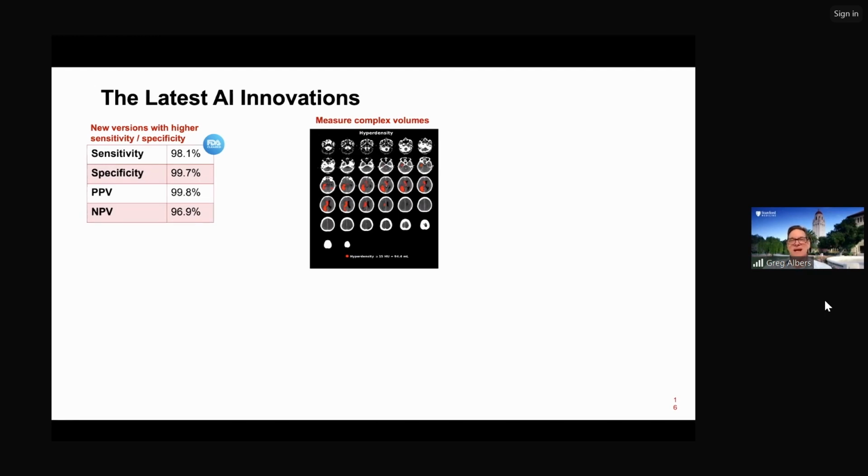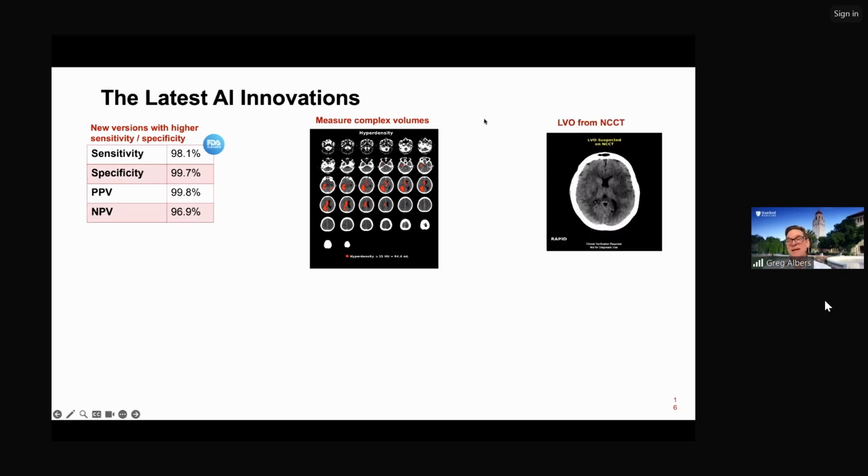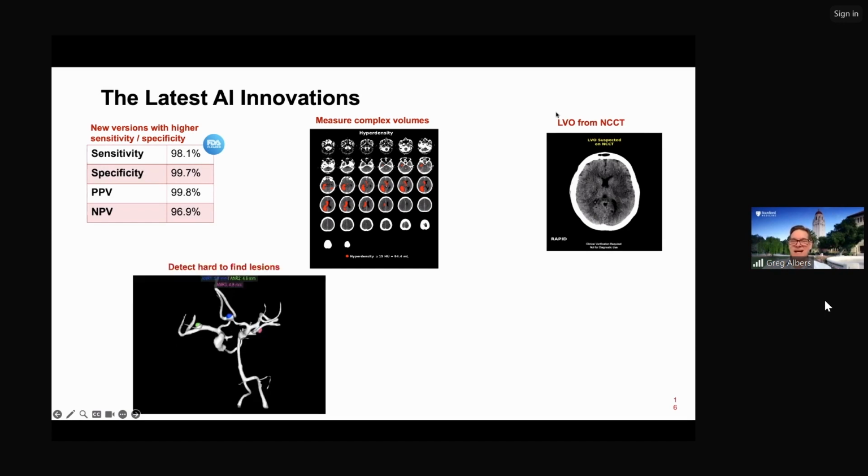The AI software now can measure complex volumes. You can imagine if you asked a radiologist to try to measure the volume of this intraparenchymal and intraventricular hemorrhage, they would not be able to do it very accurately, or to do it accurately would take a long time to circle every one of these lesions and add up the volumes. This can be done in less than a minute with AI software. What if you want to know if there's a large vessel occlusion from just a basic non-con CT? I'll show you that that is now possible with AI.